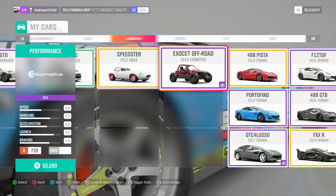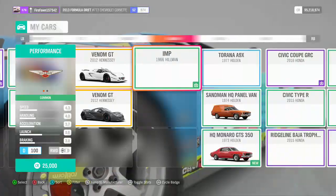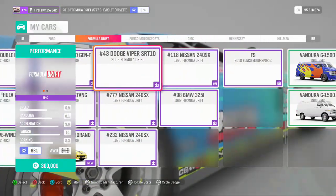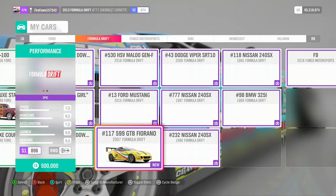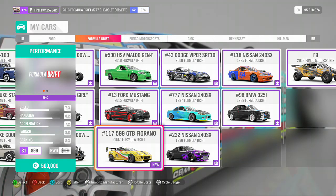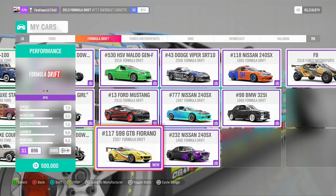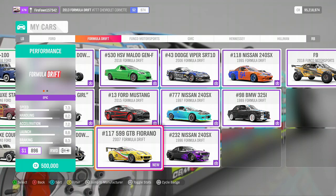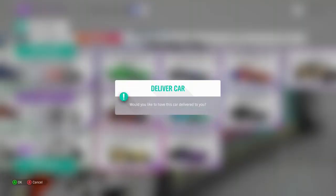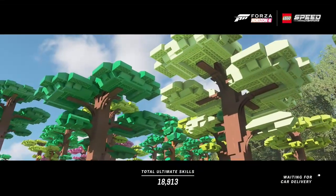All right, so it's not a Ferrari, guys. It's a Formula Drift, just like the Corvette. It was not a Chevy, it was a Formula Drift. And there it is. I mean, how cool does that look? Number 117, 17 is my favorite number, so that makes it even better. So number 117, 599 GTB Fiorano. I have bad pronunciation, so I can't even say pronunciation correctly. That just tells you.